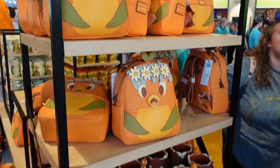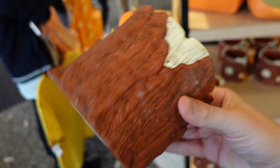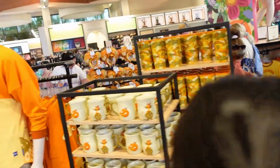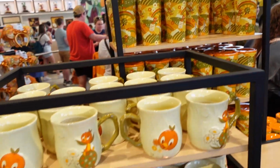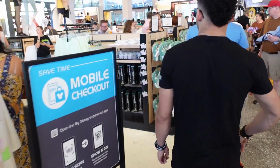So we got the orange bird one. They got these. What is this? Is this a potted plant thing? At first, I thought it was a mug, but I have no idea what this is, honestly. Yeah, I'm gonna go with just a decoration. Here's the mugs and the tumblers right here. They have a sweatshirt right here. But I want to go over here and show you the Figment section for Flower and Garden.